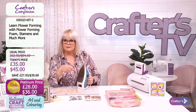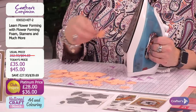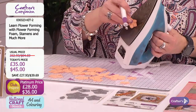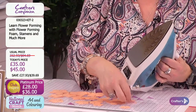Right, are you ready? So I have turned my iron to the side. It is now, because this is the beauty of having a proper iron, it doesn't take long to warm up. I'm going to take one of the ball tools, because what I want you to remember is this is a hot surface. So you just give it a little knock and look, straight away it's rolled up into that little ball.